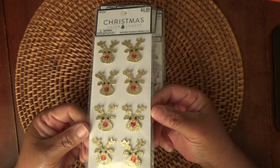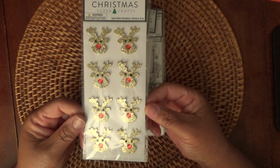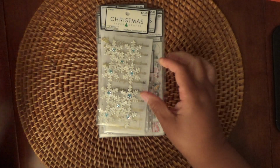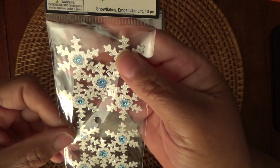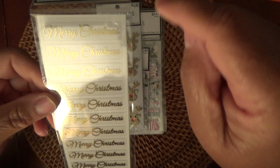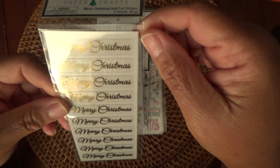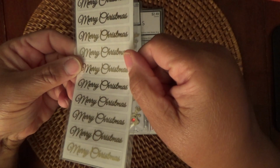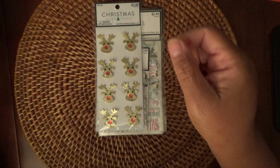I picked up these really cute reindeer stickers, and they're glitter with the little Rudolph nose. So it's 8 of those. And then these really pretty snowflake embellishments, 10-piece, and I thought those were really nice. I also picked up these Merry Christmas foil stickers. I'm kind of concerned that when you adhere them to something you'll see the acetate. Not sure, but they were super cheap, so I got these, and it's 40 pieces in here.